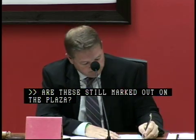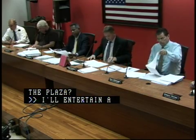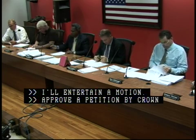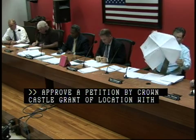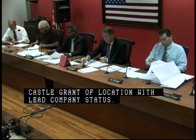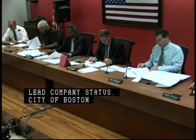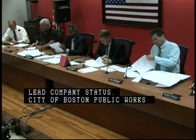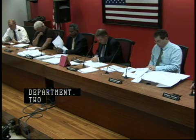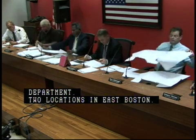I'll make a motion to approve a petition by Crown Castle NG East LLC for a grant of location for Meridian Street and West Eagle Street in East Boston, as described and read into the record by the chair, shown on the plan entitled City of Boston Public Works Department, Engineering Division, a grant of location plan, Crown Castle Network expansion, 2 locations in East Boston, and the one sheet is dated October 2016. Second. All in favor? So moved.